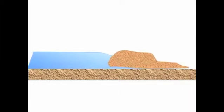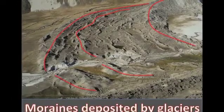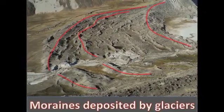One landscape feature that is really indicative of an ice margin is something called a glacier moraine. And a moraine is essentially a ridge of sediment that's just bulldozed up by the ice margin. And if we find a moraine in the landscape, we can say, okay, the ice was here.